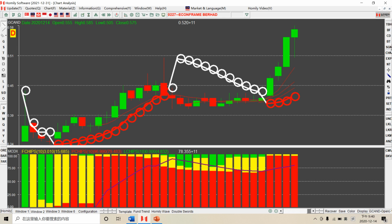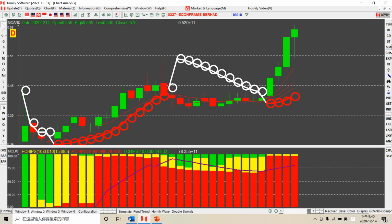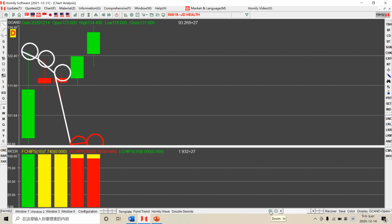Okay. So this is the Malaysia market. And then we look at the Hong Kong market. Hong Kong index pullback, but a lot of individual shares continue hit new high. We look at this one first. This one, Jingdong Health, also new share. Even US market, we also got many IPO new shares, all big rise.